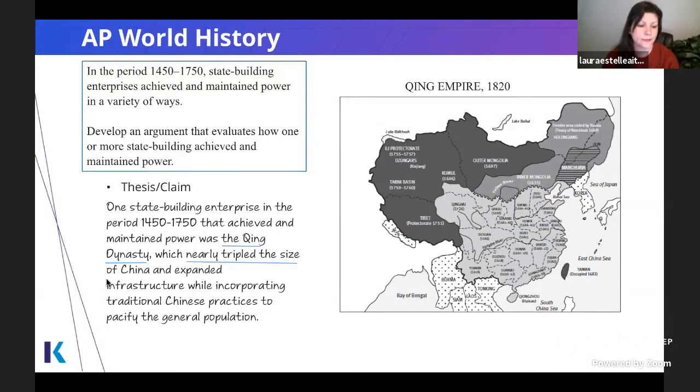So the underlines in blue, those are specific pieces of evidence. We have expanded infrastructure. That's not necessarily in the map because there's only physical features. Infrastructure isn't rivers, it's things like canals and roads and bridges. And then this for sure isn't in the picture. This is coming from your base knowledge, incorporating, and actually you don't need that word necessarily. You can say it however you want, but traditional Chinese practices.